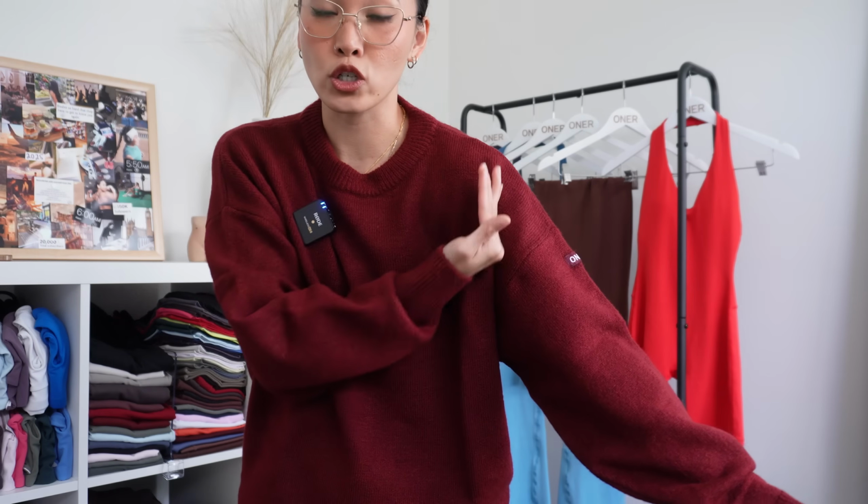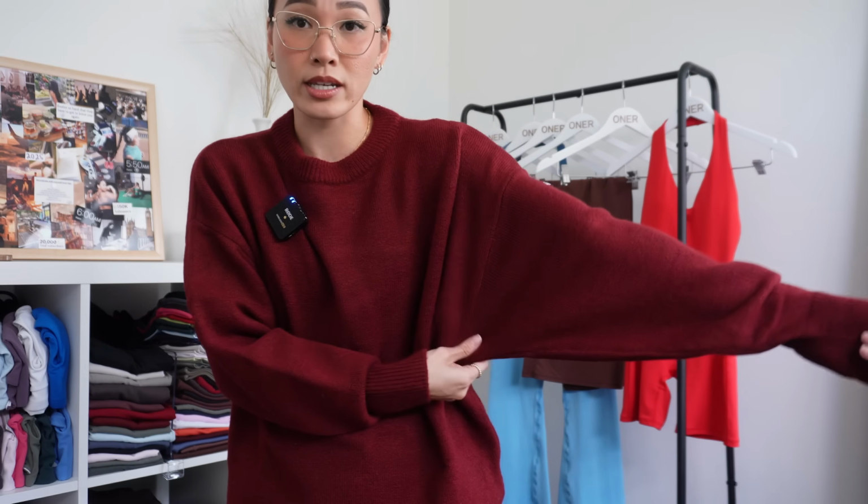But let's start off with the sweater. I'm currently wearing a size extra small, and this is meant to be a more slouchy fit. So I don't find it to be oversized, but it is definitely more slouchy. The crew neck has dropped sleeves, meaning that the armhole is lower than where your shoulder naturally sits. So as you can see right here, a wider sleeve that kind of tapers into the wrist.